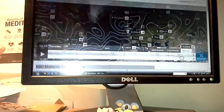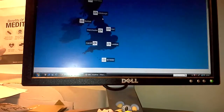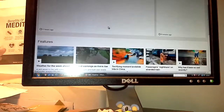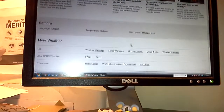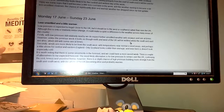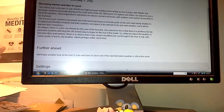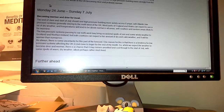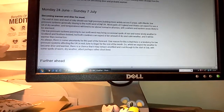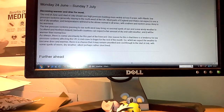So there's nothing I can say anything great about summer of 2019. It's just the fact that we are literally just invaded by this great big pair of troublesome pieces of low pressure here. And what we see is that it becomes warmer and drier for most by the end of next week. And I think it's actually going to be very sad that the warm weather is going to be very short-lived. So it's going to be very disappointing in a sense.